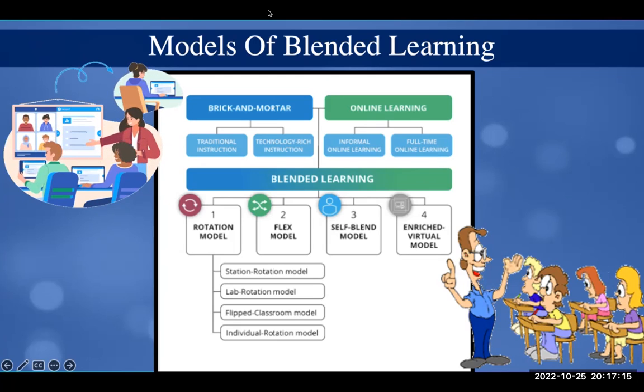Anyone else? Yeah, you can grab something more important and advantageous from the online learning and face-to-face learning. You cannot say that online learning can bring 100% of the results, or that face-to-face teaching can. Both are important, but both have their advantages and disadvantages. So we combine the advantages of face-to-face learning and online learning in one model to bring some more good results. That is called blended learning.